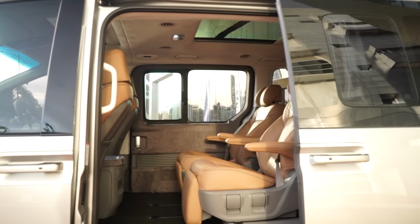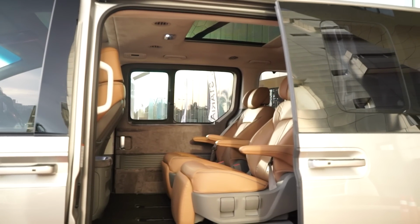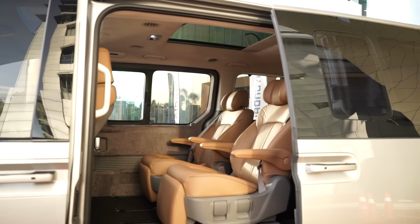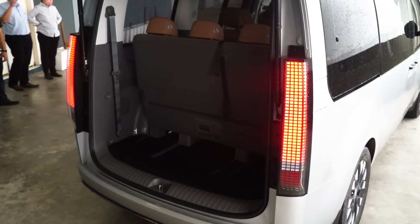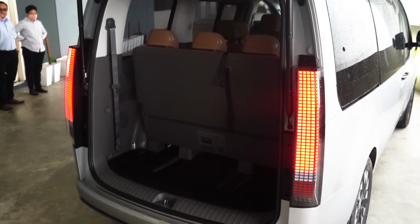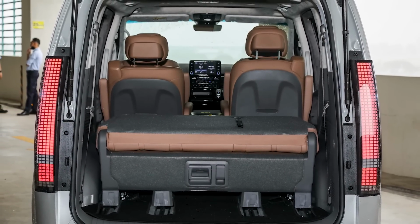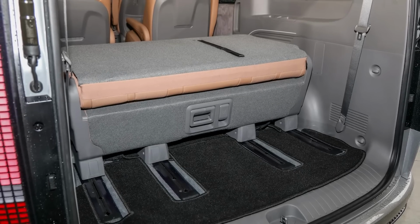As for practicality, the Staria comes into its own because this is based on a van after all. The flexibility here is excellent. With all the seats up, you can get up to 431 liters of space. But once you start folding the rear seats down, it becomes a true blue multi-purpose vehicle.